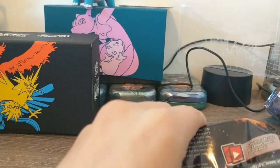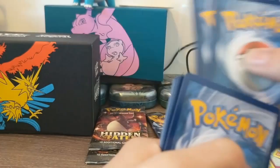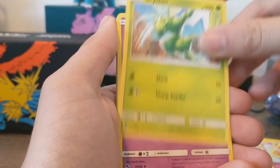One I'd really like to pull is the Wooper. The pink on that Wooper is just stunning. So hopefully that covers it up. And let me know what you're getting in these code cards. I'd love to hear if somebody actually pulls a Charizard from the code card that I give them. But let's get this going.